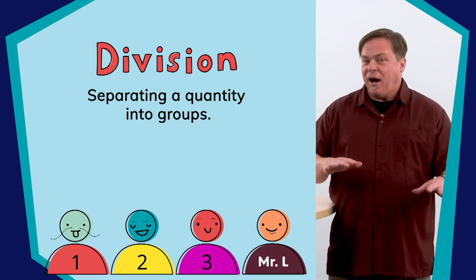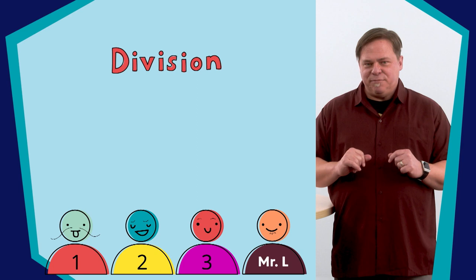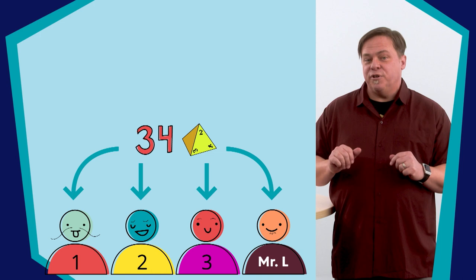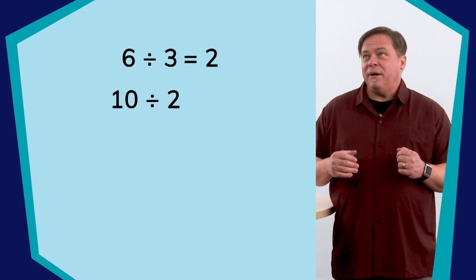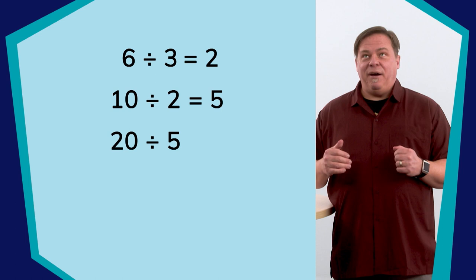Let's take this example with the dice. I had 34 dice, and I was dividing those dice into 4 groups. So that's 34 divided by 4, and that equals 8 with 2 remaining. Here are some simpler examples. 6 divided by 3 equals 2. 10 divided by 2 equals 5. 20 divided by 5 equals 4.